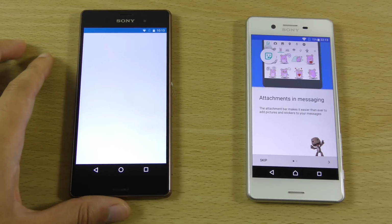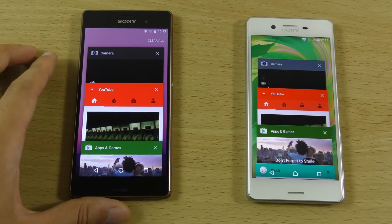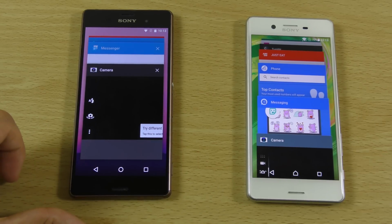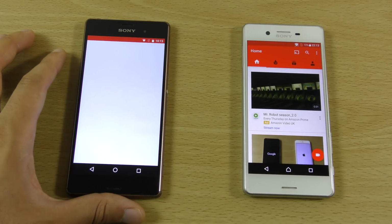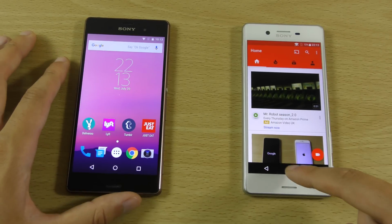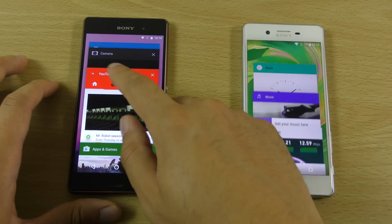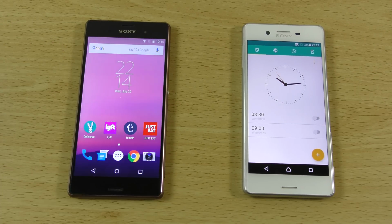So as long as you don't mind losing a few Sony apps, I'd definitely recommend this Android 7.0, which seems to really do some good stuff. A little bit of a reload here. Not really too bad, you know. A little bit reloady here and there, but it is an older phone.